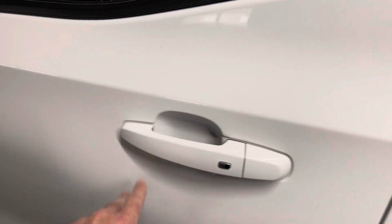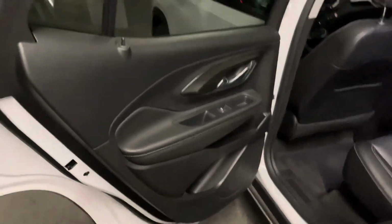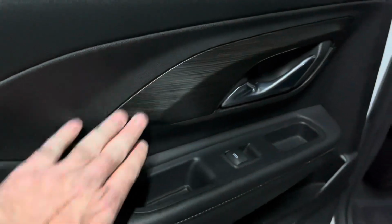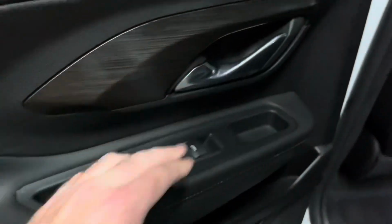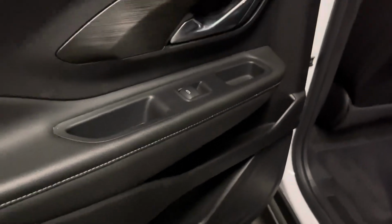I do like how all 4 door handles have the smart key access system, but if we go ahead and open the door and take a look at the door panel here, the materials carry over from the front to the rear, which is nice. So you do have the fake wood paneling right there, but the aluminum door handle. You also have the leather stitching on the armrest here. You have plenty of storage as well to fit whatever you need.